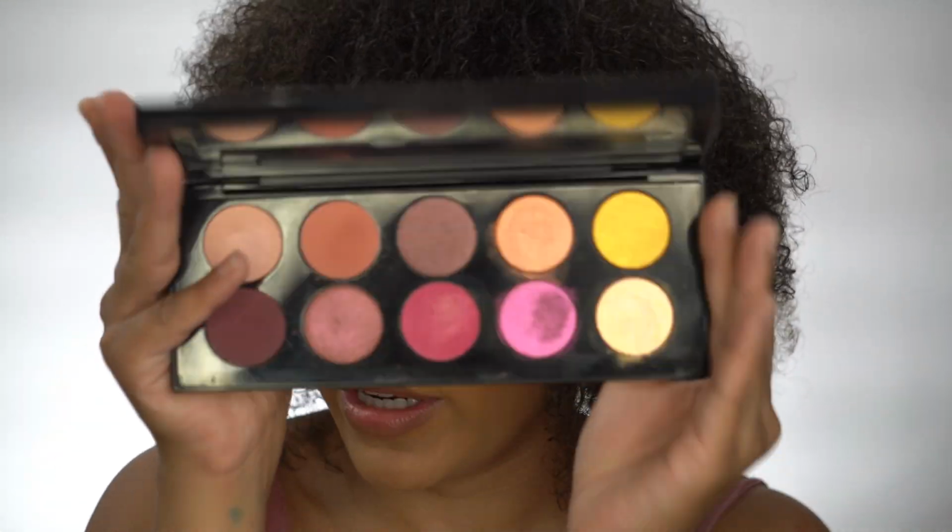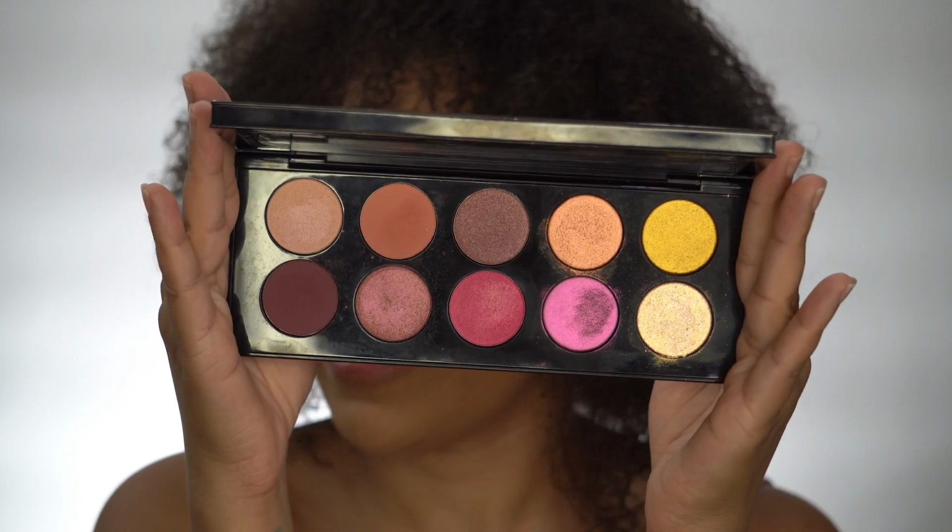Maybe, I don't know, maybe a month or more ago. I didn't really care too much about it being that special pink packaging because I'm not one of those girls that have to have everything in pink. I just wanted the palette itself. But that's what it is.